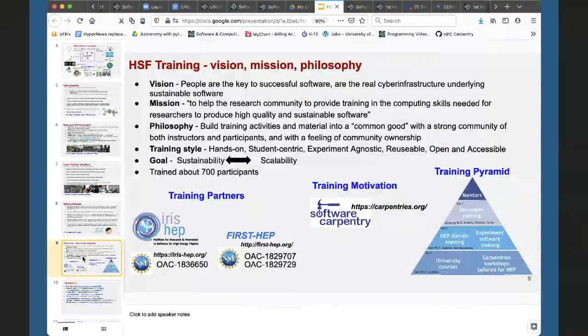Some of the training partners of HSF are IRIS-HEP and FIRST-HEP. They are NSF-funded projects. FIRST-HEP is dedicated mostly to training, whereas IRIS-HEP is a bigger body with a component that focuses on training. So it has aligned very well: we have HSF, which has come up as an umbrella organization, and then we have funding provided, for training purposes at least, by these two organizations.